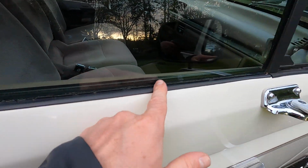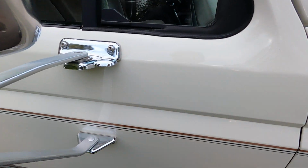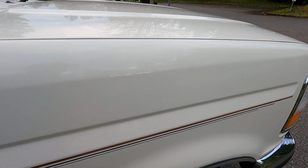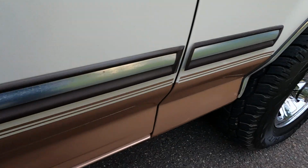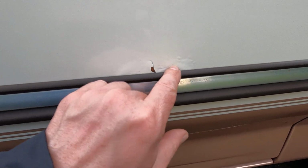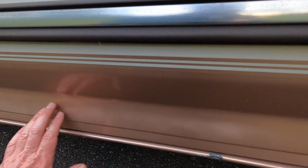And the outer side's cracked here. There is a mark I missed on the other door, the driver's door, that was touched up, so I'll go ahead and show that. A little bit of wear, aging on the chrome on the mirrors. Chip right here. And then there's another area right here. Same thing. It's like the molding wore on the paint and condensation got underneath the paint right there. But it's a super solid truck.